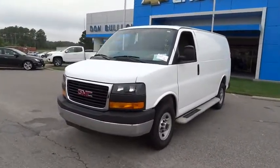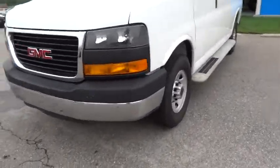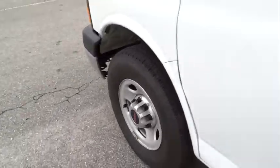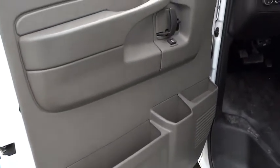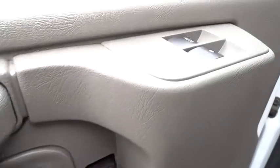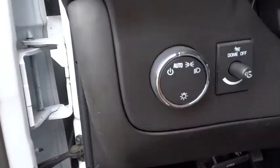Anti-lock braking system, traction control, stability control, power steering, four-wheel disc brakes, power windows, bucket seats, power door locks, passenger airbag, trip computer, passenger airbag on-off switch, intermittent wipers, daytime running lights, power outlet, rear wheel drive, steel wheels, engine immobilizer, vinyl seats.